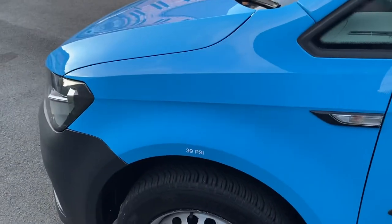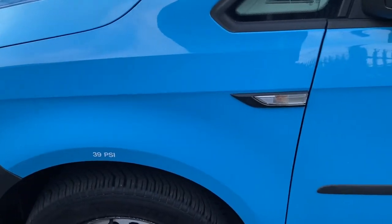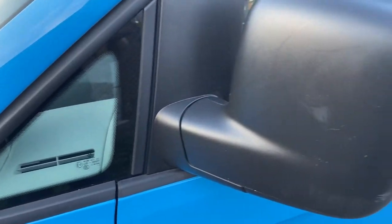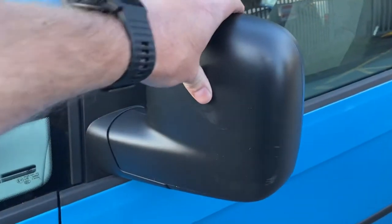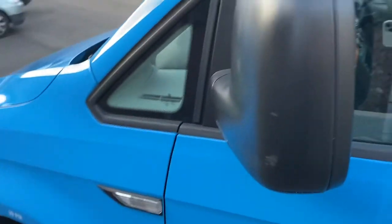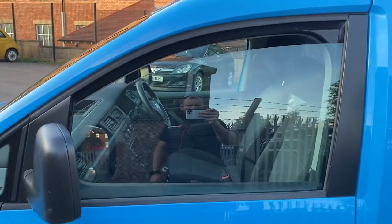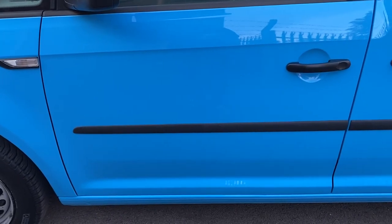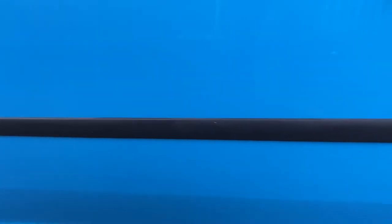Passenger front wing, that's all good. Your side repeater there, that's all good. Quarter glass there is all good. Mirror unit secure and in good condition. Mirror unit itself all good. You've got a little additional blind spot mirror fitted to that unit there. Passenger door glass is all good with no scratching on it. Passenger door itself, that's all good. Your side protective rubbing strip coming down the side of the vehicle is all in good order as well.